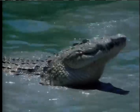Even with all those big, sharp teeth, crocodiles can't chew. They have to get into a bit of a spin to break off bite-sized chunks of food.